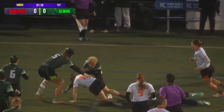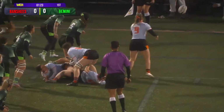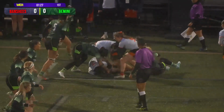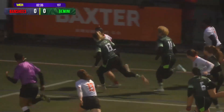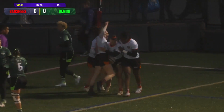Cowdrey takes the line on and beats one. Armitage looking for support runners, finds Cheddar Ember down the right flank. 22 for the Banshees is the Banshees' chance. Here comes Yasia Dunn. Dunn past the right edge. Dunn, is this the first try? You bet it is. The Boston crowd.